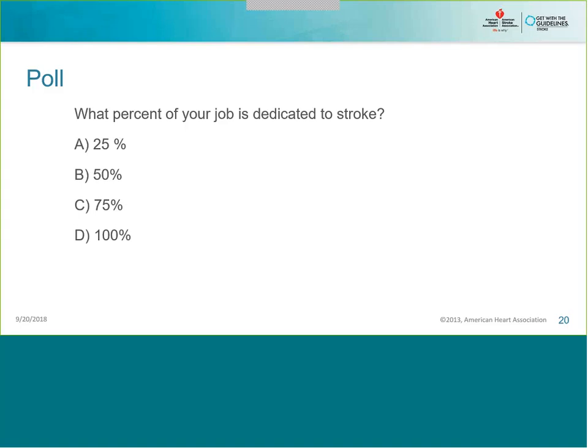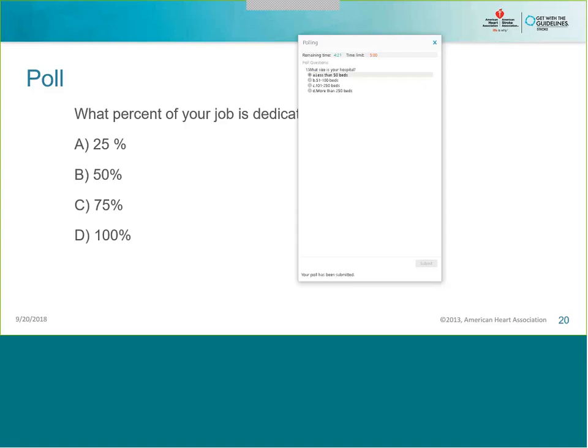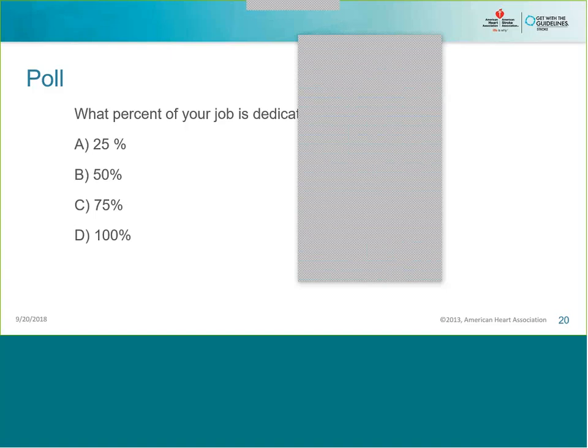So I know that this is taxing for many of you. You don't have 100% of your job at caring for stroke patients. So I'm going to ask you, what percent of your job is dedicated to stroke for your facility? 25, 50, 75, or 100?